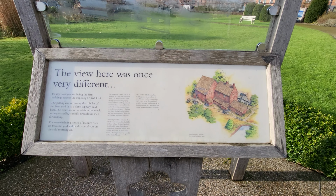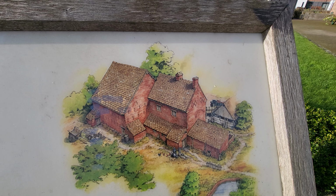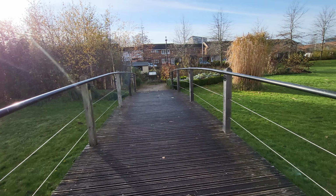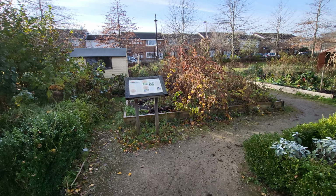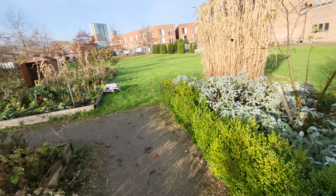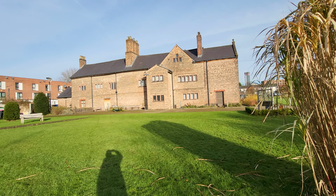And there's lots of information surrounding. That's the original building. And there's some more of the gardens, a little bridge over here. And they're now turning them into allotments for people to grow their fruit and veg. Then we have the side elevation of the hall.